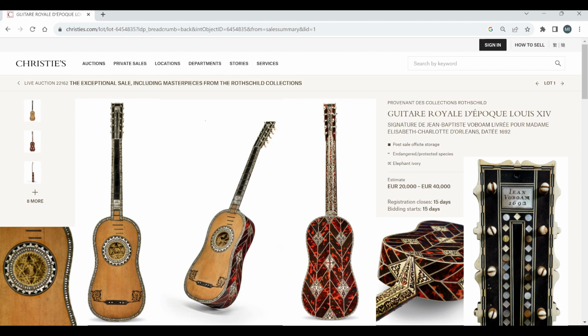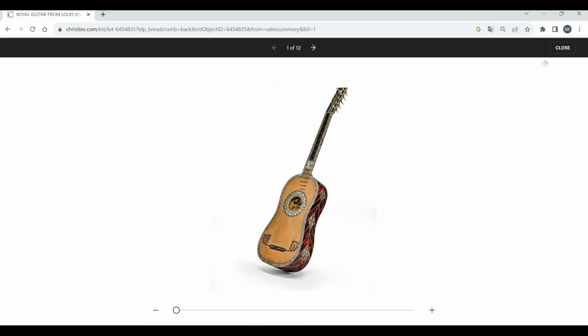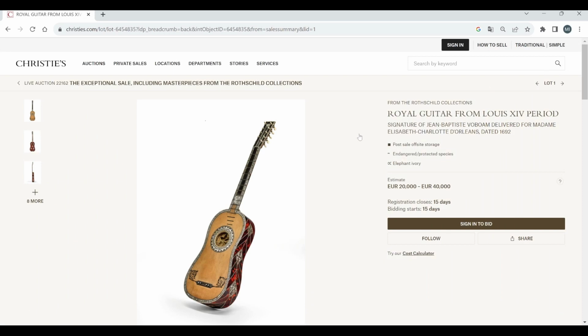So I just saw this guitar after Will sent me the link and I was like, wow, this is absolutely stunning. This is a Christie's Paris auction, so everything's in French at the moment, so let me translate here. From the Rothschilds collection, we have a royal guitar from the Louis XIV period. It has the signature of Jean-Baptiste Voboam, and it was delivered for Madame Elizabeth Charlotte d'Orléans, and it's dated 1692.